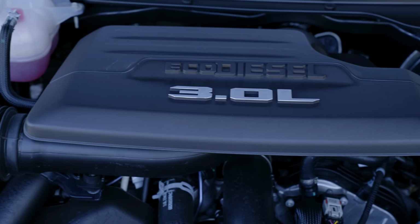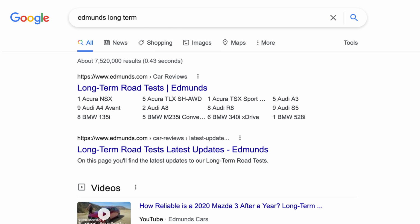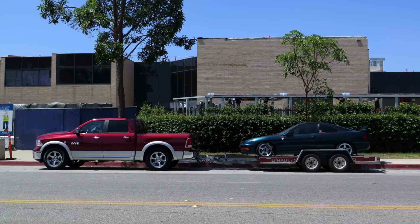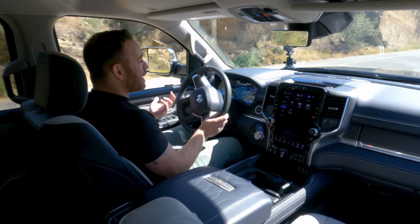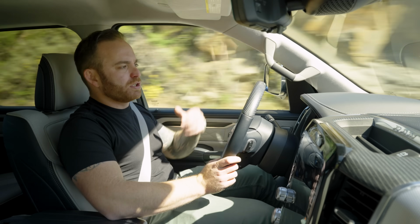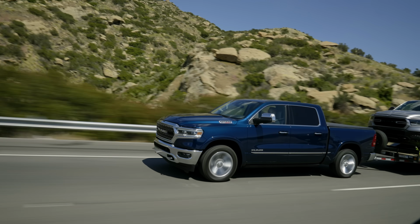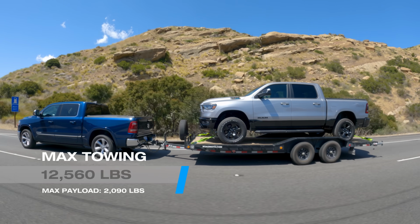It's a 3-liter V6 turbo diesel, and I have used a Ram with this same engine to tow a car trailer 5,000 miles. It's a really easy task, surprisingly so. When I towed, I didn't feel like there was much behind it. And sure, it doesn't necessarily make sense that you're going to tow your Ram 1500 with your Ram 1500, but we've hooked one up to the back just to show you how much this truck can pull.